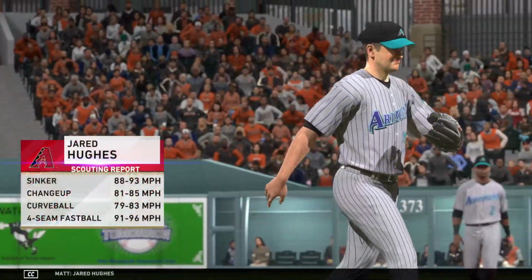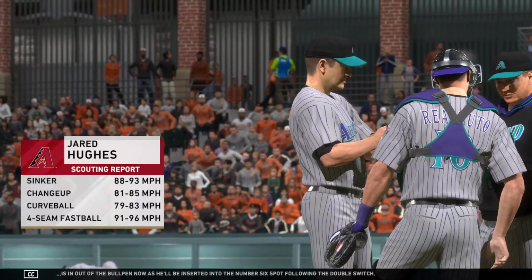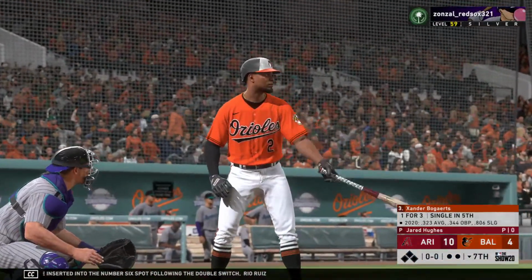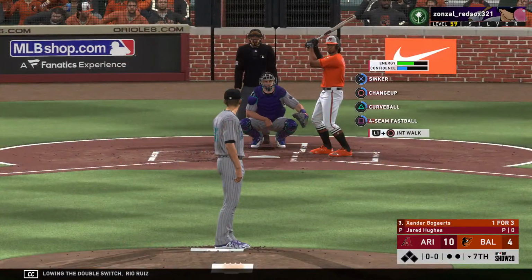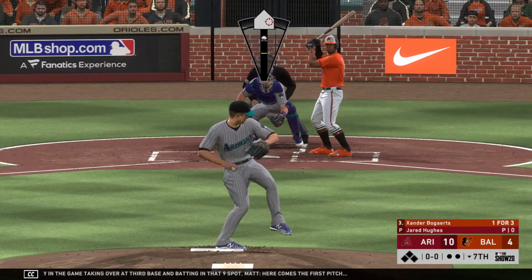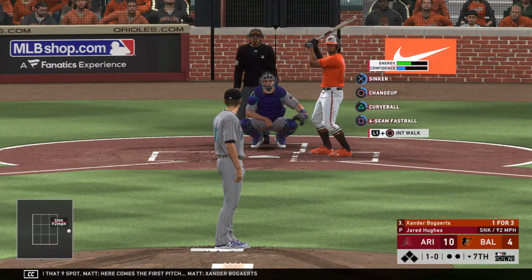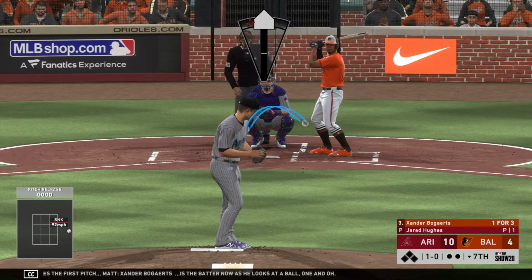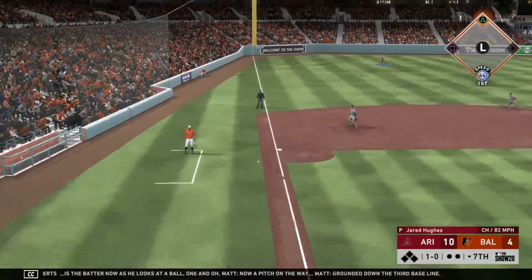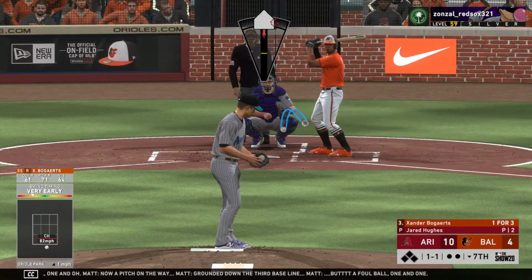Jared Hughes is in out of the bullpen now as he'll be inserted into the number 6 spot following the double switch. Rio Ruiz will stay in the game, taking over at third base and batting in that 9 spot. Leading off for the Orioles. Here comes the first pitch. The shortstop, Xander Bogaerts is the batter now as he looks at a ball of 1-0. And now a pitch on the way. Grounded down the third baseline, but a foul ball, 1-1.